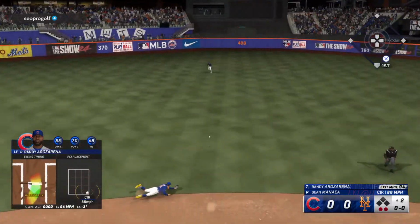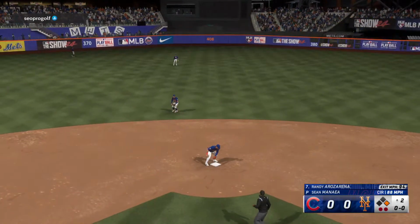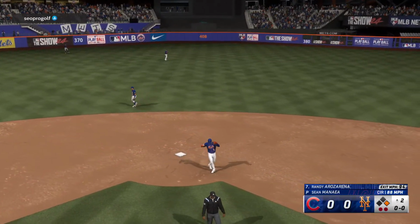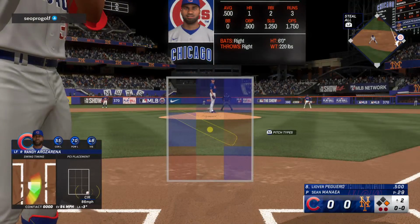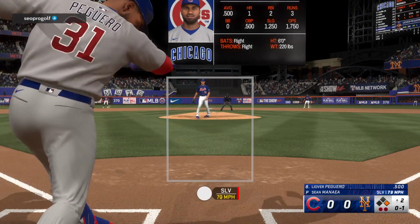Hard grounder into the outfield for a knock. So a 2-out knock keeps the inning alive. Well, clearly he was ready to hit right there. Just kept it simple. Played pepper with the middle of the infield and took it back where it came from. And there's just no one there to knock it down.